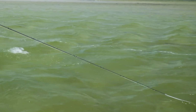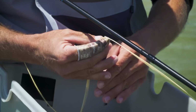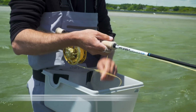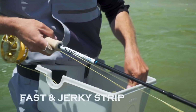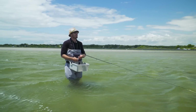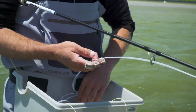If I'm gonna do this two-handed, I go like this. Only taking about 1 inch in at a time. And sometimes we like a really fast strip. And that, if one-handed, is just gonna be, or two-handed, little jerky, but big pulls.